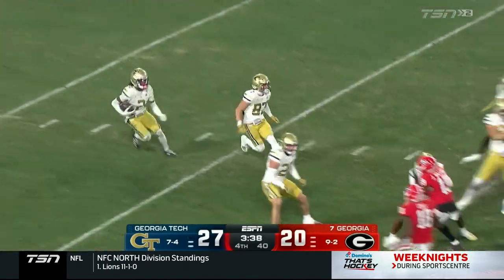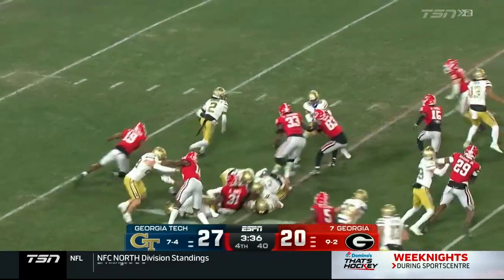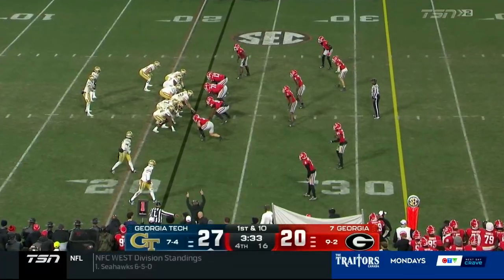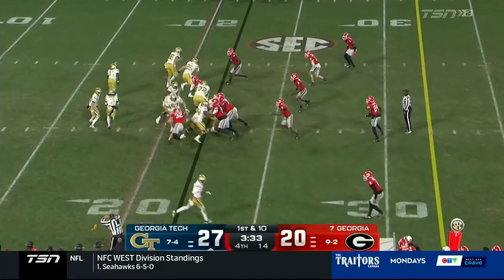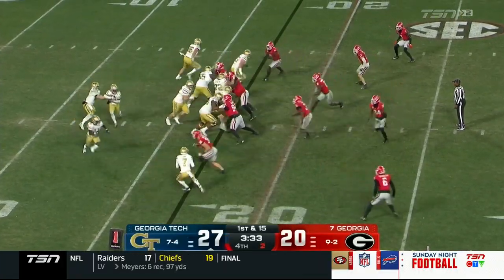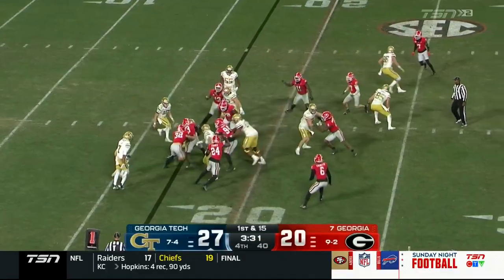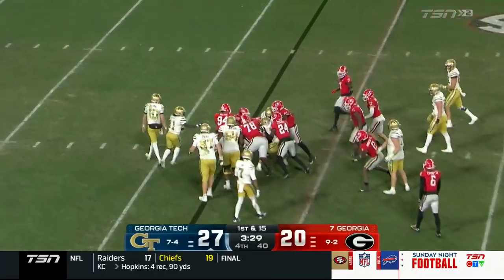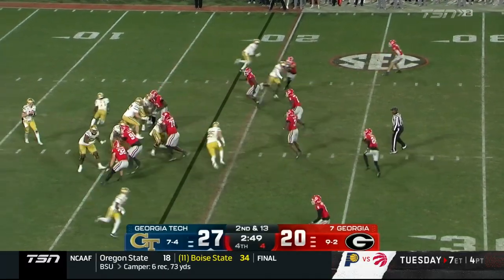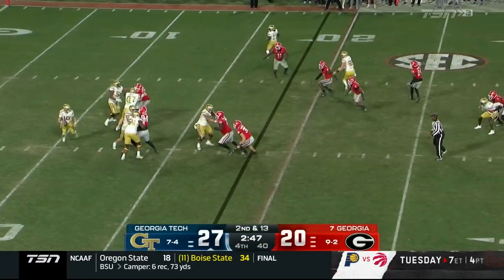Here's Singleton on the return. Singleton tried to reverse course for a moment in the dance. But can Haynes King close this out? Tap pass. Haynes King is going to give it to Singleton. Singleton struggles to get back to the line of scrimmage. 2nd and 13. Haynes King to pass.